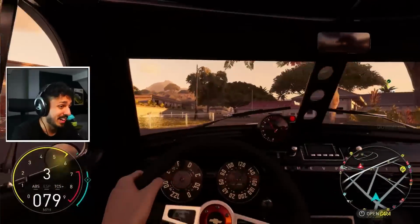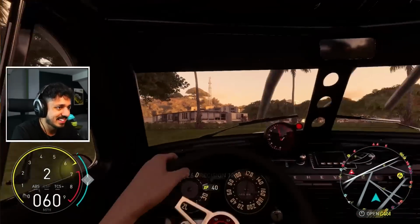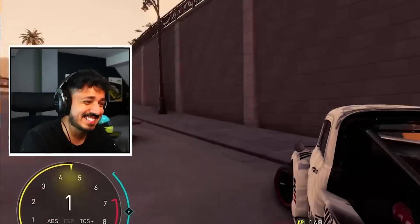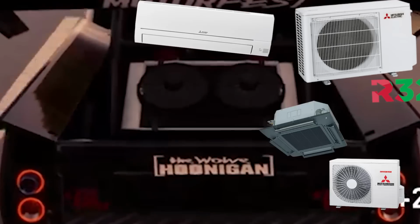It's one of my favorite edition cars, especially through Motorfest. Like, look at the interior as well. We got the cages. This thing's so cool, man. I thought it was a Chevrolet until I saw what is clearly a Mitsubishi air conditioning unit.